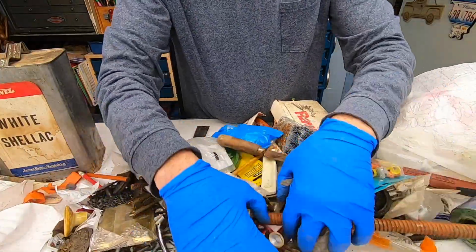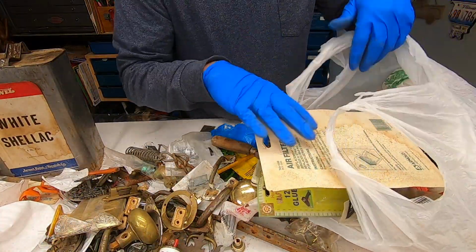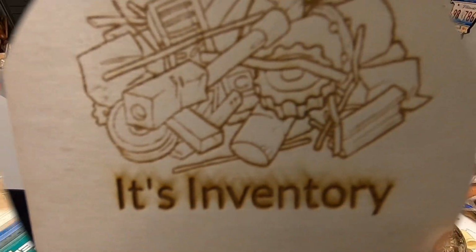You might just think I have a pile of junk, but I call it inventory. Now those true words inspired me to start up my F1 laser engraver and make a new sign. I think that one belongs on a t-shirt.